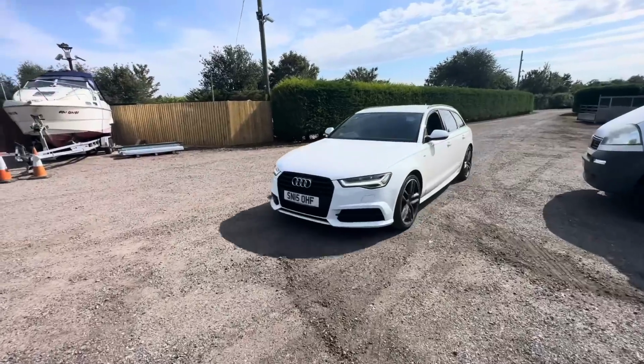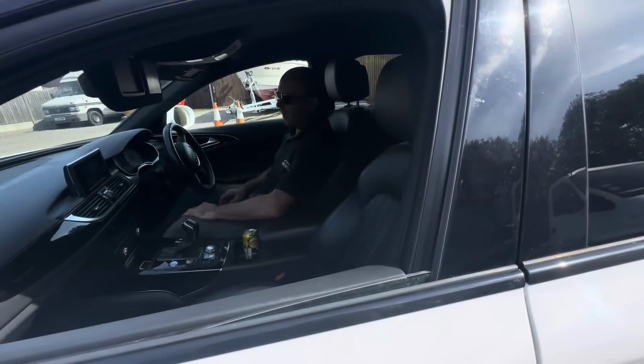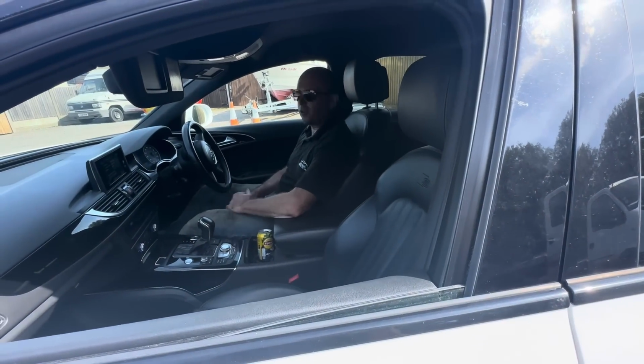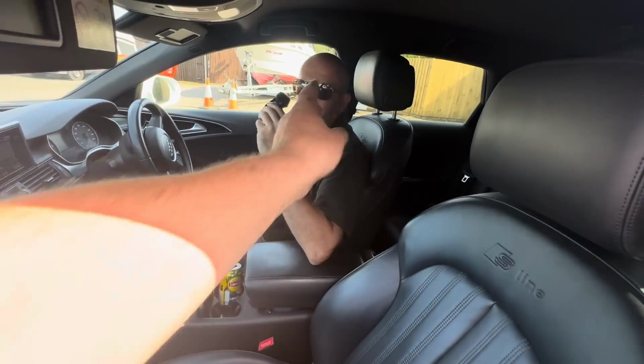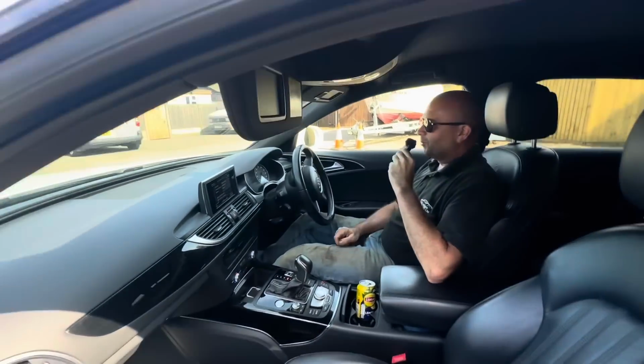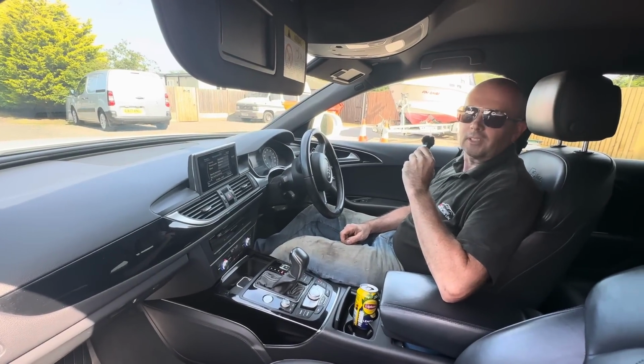I didn't put my foot down. You've come down. 39.3 miles to the gallon. I've just said on camera, I bet you was trying to save a few quid. I was trying to keep it at 40, but 39.3 average. That was to the gallon.